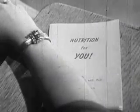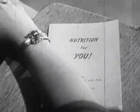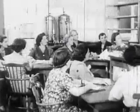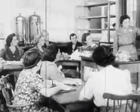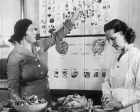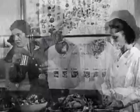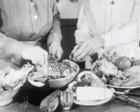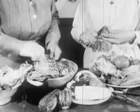Appetite alone is not a safe guide to good nutrition. To teach the simple facts of good eating, public nutrition classes have been set up in churches, schools, and factories. With wise planning, good meals can be had at low cost. American women are learning how to prepare foods with greatest economy, with least waste of vitamin content, and how to substitute the foods we have for the foods we can't get.